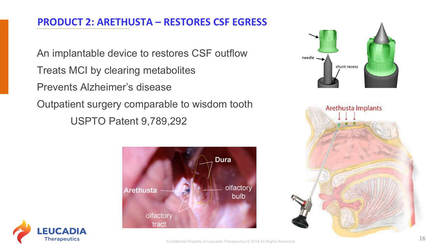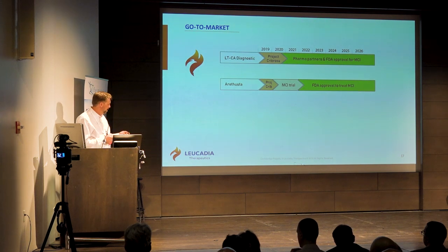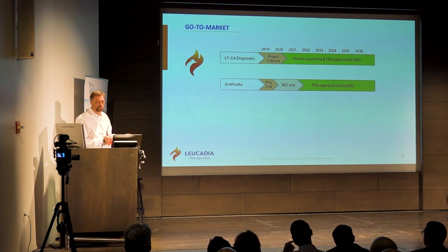So we have our go-to-market. In 6 months, we'll have rolled out LGCA, and any pharma company populating their Alzheimer's drug trial without using this to populate their study is going to be a dinosaur. So we think that's a potential revenue stream for us. We'll also be applying to the FDA for approval for MCI.